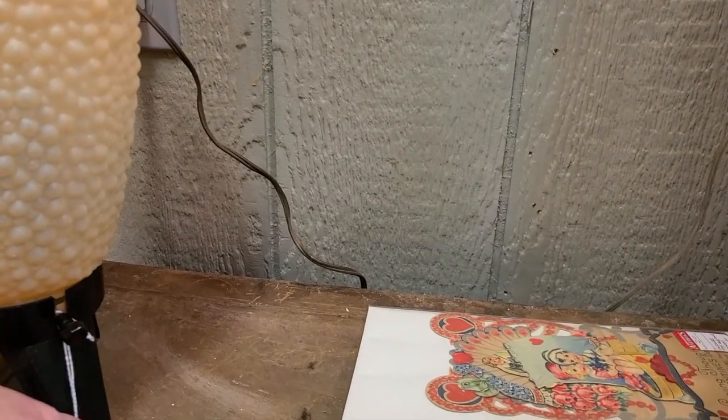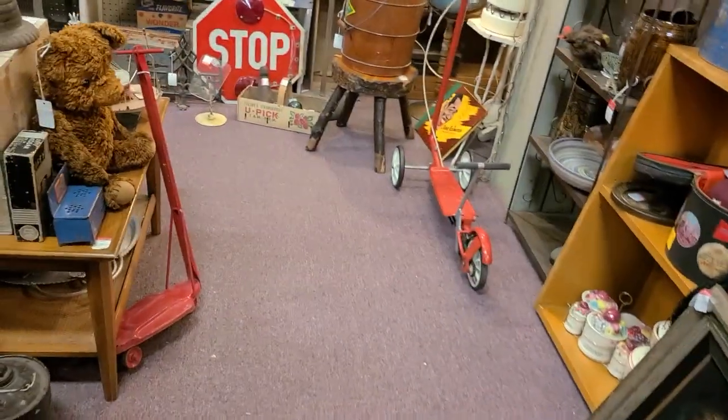This booth had a ton of mid-century lamps. This is a rocket lamp. You can see it's textured. It's got that atomic base. Very cool.